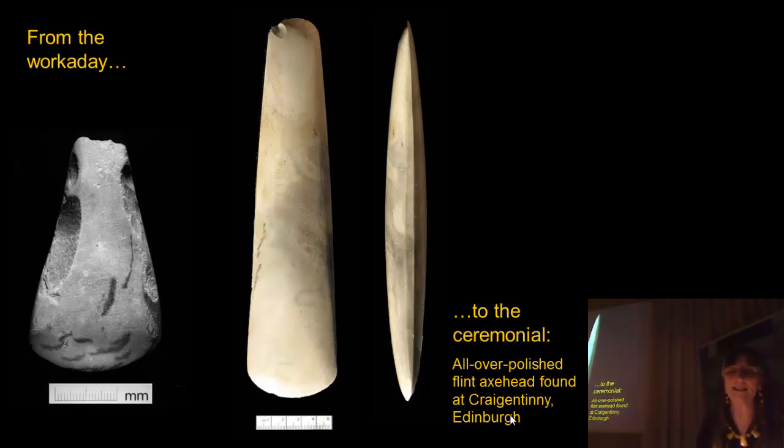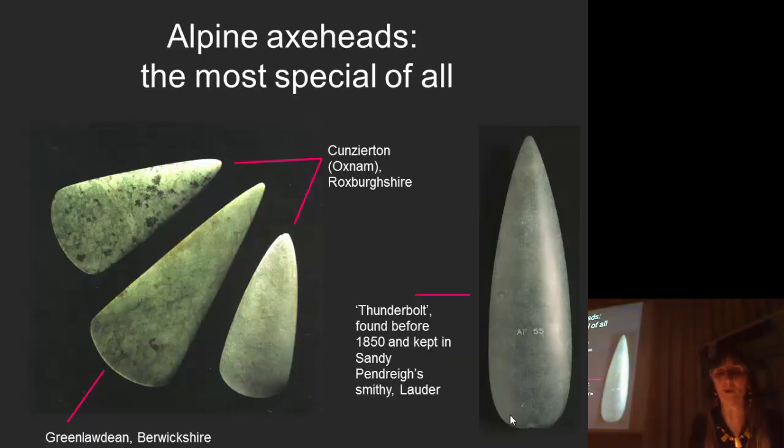The most dramatic examples of such non-utilitarian special axeheads are the ones which we now know came from the Alps, such as the selection that you see here, which all happen to come from the borders. The three on the left are of jadeitite, and the one on the right is of omphacetite, all from Mont Viso in the Alps. The one that had been in a smithy in Lauder may well have been kept there to bring good luck, and again the chips in the blade may well have been suffered in the smithy itself.